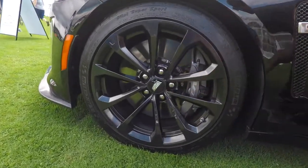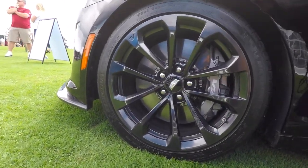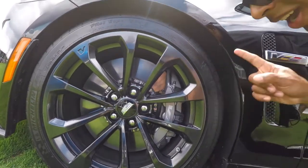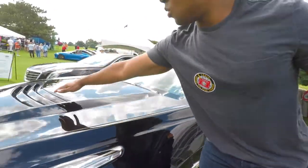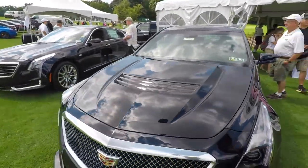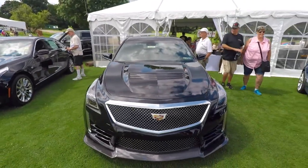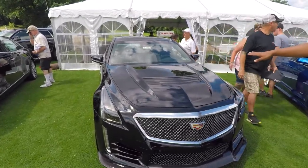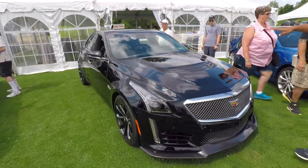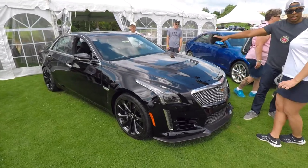Look at the black wheels, man. Them Samuel Jackson wheels right there, the Akons right there. You work for Cadillac? Everything about it. You can't ask me a question because I already know you're going to stump me because you know too much already. So these are about 86,000.